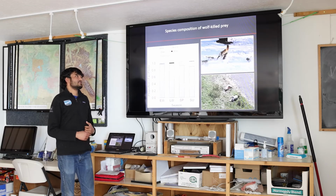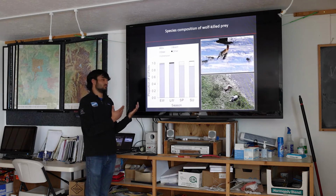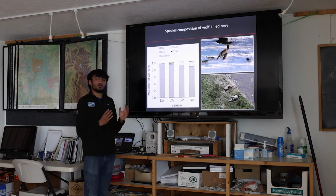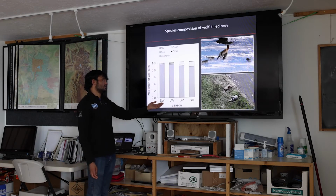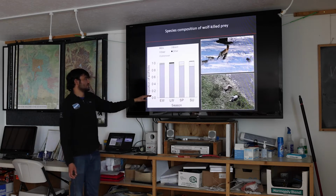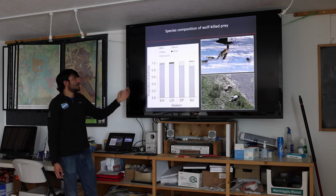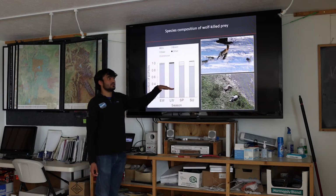And that leads us to the species composition of wolf-killed prey. So in Yellowstone National Park, all I want people to really get from this graph is that wolves are mostly taking elk at Yellowstone. So this is the season on the bottom, which is our study periods, early winter, late winter, spring, and summer. And then we have the proportion of wolf kills from 0 to 100%. Elk are gray, right? So every single month, wolves are primarily taking elk.